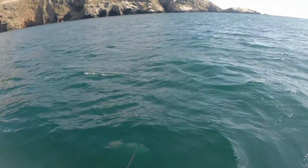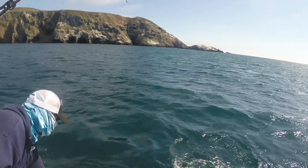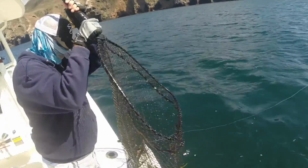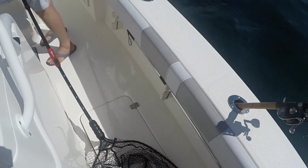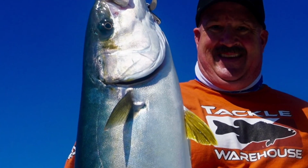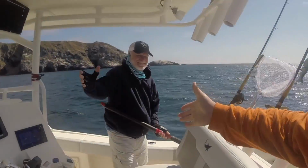Yellowtail. Oh my gosh, good yellowtail. Woo! Nice. That's a piggy yellow. Okay, all right, guys. Nice little yellowtail. Gonna take a quick picture. Here we go, yellowtail. Swam away. The day is done, my friend. We gotta go in and fuel up. That's a good little yellowtail, probably about 12 to 15 pounds. But yeah, we did good. That was a nice way to close.